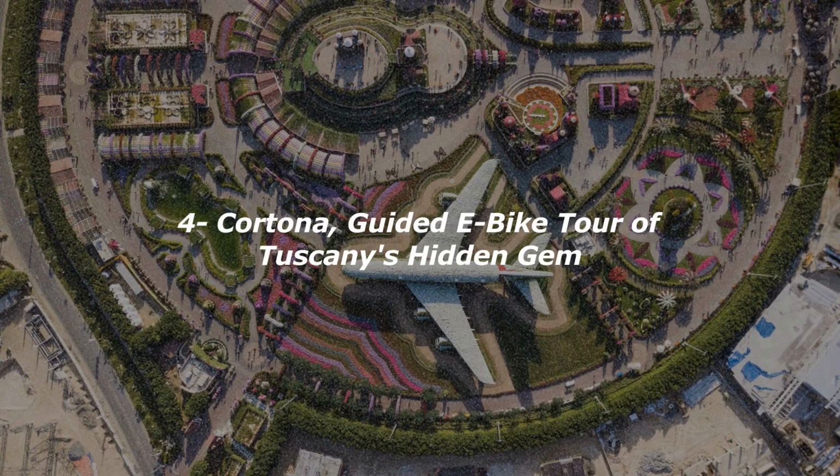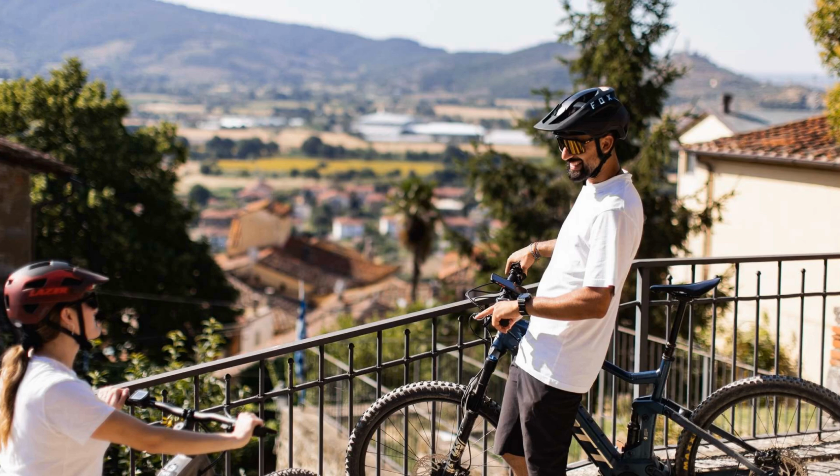Number 4. Availability and discounts. Before booking, we have other dates available and discount codes for each booking. Contact us before booking. Participant requirements.